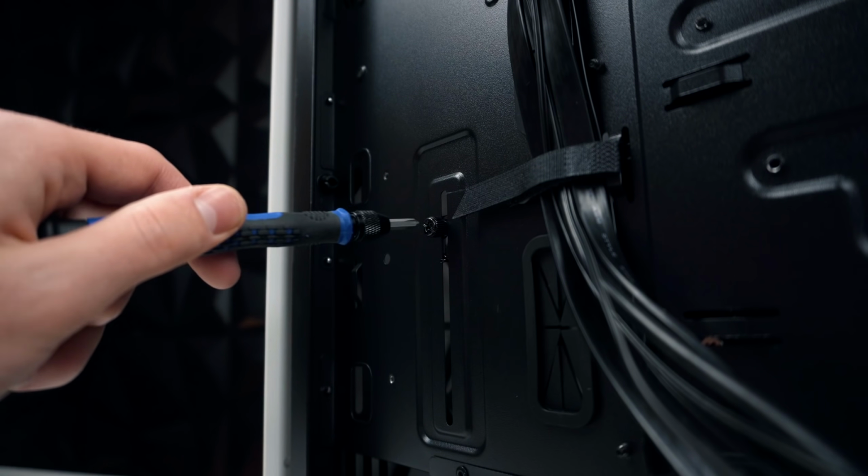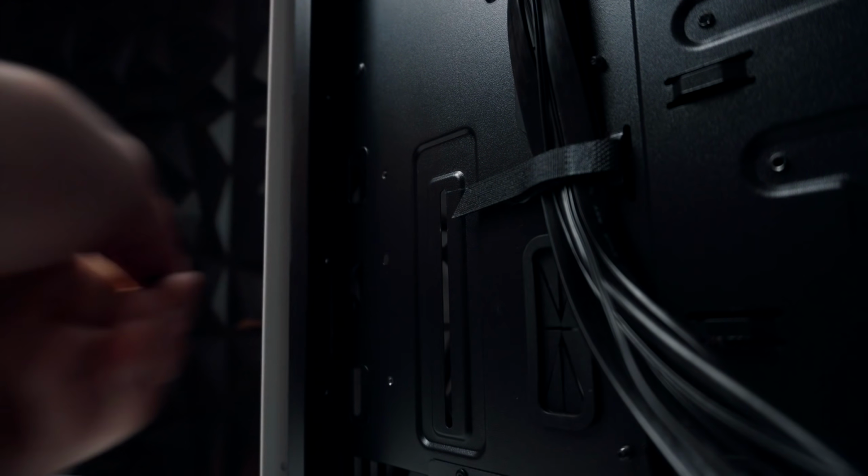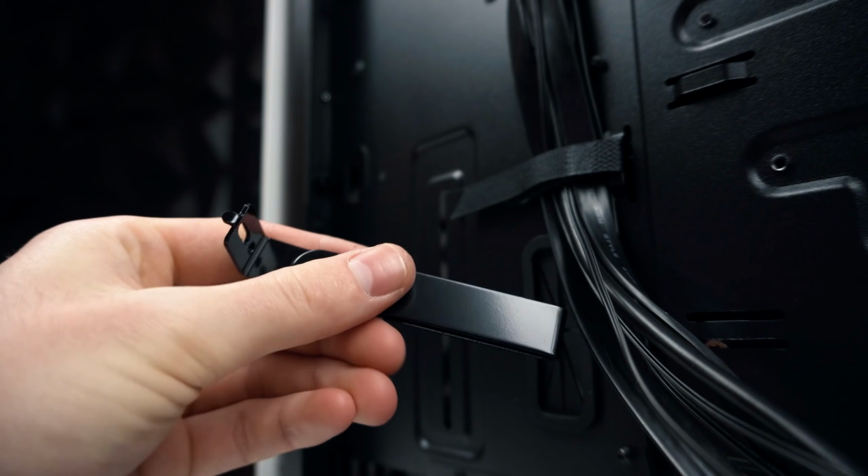And while we're in this area, let's remove the graphics card support bracket. Super awesome of Deepcool to include it, but we simply won't be needing it for this build. But hey, hold on to it. It could definitely come in handy down the road.